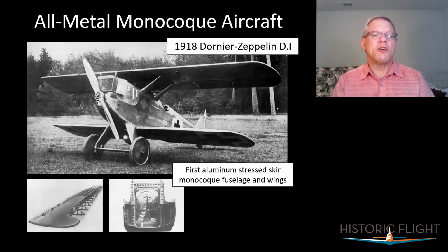All-metal monocoque aircraft really were born by Dornier, working with Zeppelin in 1918, who developed the first aluminum stress skin monocoque fuselage and wings. And it's this aircraft right here. And you can see in the cutaway on the lower left, very modern type of construction, multi-spar wing, metal ribs, metal skin, and the fuselage on the right there, once again, something we could very well see in an aircraft of this era. So he was quite forward-looking in what he pioneered in his design there.